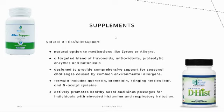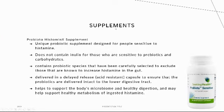Some of our patients are super responsive to histamine in general. A lot of times we'll see these as our seasonal allergy and our food reactive patients. This is a different probiotic supplement that can be helpful for people sensitive to histamine. It doesn't contain inulin, and so those who are sensitive to prebiotics and carbs don't have quite the reaction. It does have specific probiotic species that have been carefully picked that don't cause an increase of histamine in the gut.